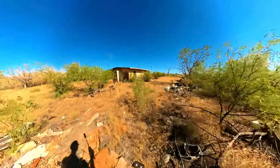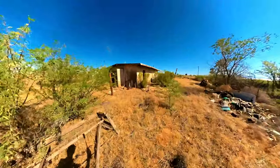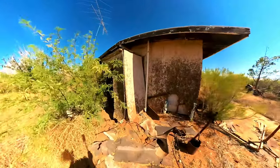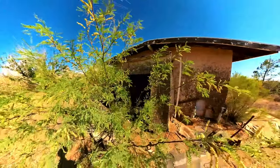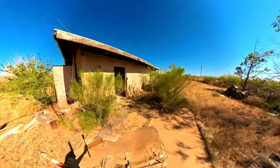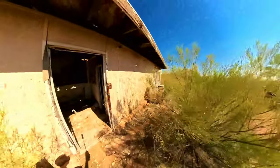Okay, got my mask back on and my gloves on for round two. Let's see what's in this one. Must have been where the old hot water heater was, I would assume. That's a very typical setup here in the desert for where you put your hot water heater. Oh, look, a little dog hut. Yeah, a little doogie.